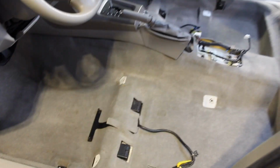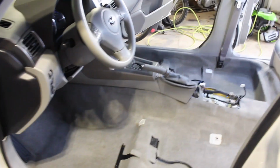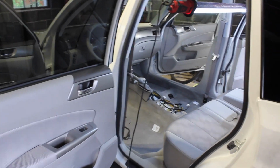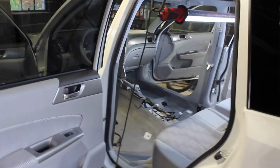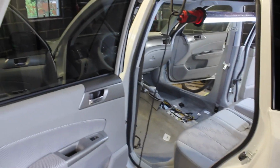But we also got the carpet done. It's wet, so it still looks somewhat dirty, because it's darker than the rest of the carpet. But that is much better. All those hard stuck-on spots came off. So yeah, we are ready to throw this car back together now. I'm pretty sure it's going to take probably a half an hour to do that, and then I'm ready to start on the paint correction.